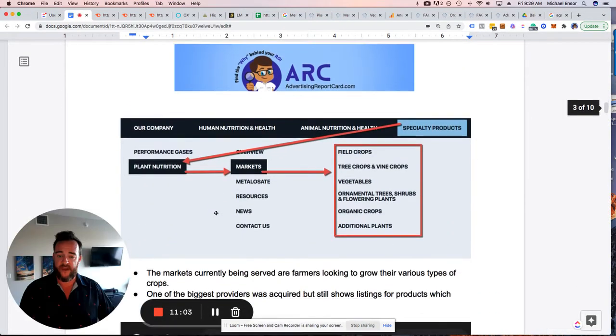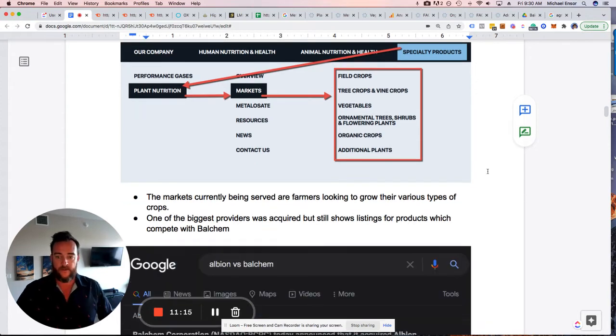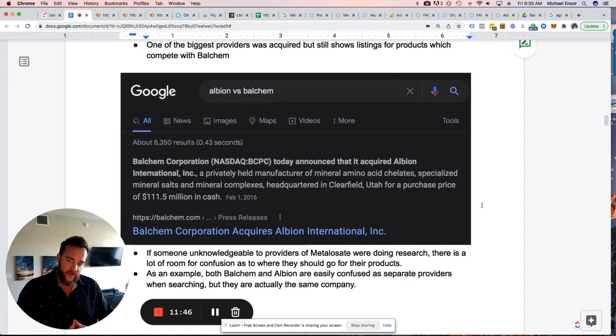So let's continue down to dive deeper into this. Underneath the specialty products, and of course, this is not an effort to say we need to modify the navigation, just to outline exactly what is being marketed. There is no nutrient product creation or ideation strategy here. This isn't like the other branch that we did for Balchem. These are specifically addressing types of agricultural businesses that are focusing on specific crops, and Balchem's providing that solution with metallosate, I'm sorry if I pronounce that wrong, to expand the ability to grow the crop, for better yield. One of the biggest ranking competitors is Albion.